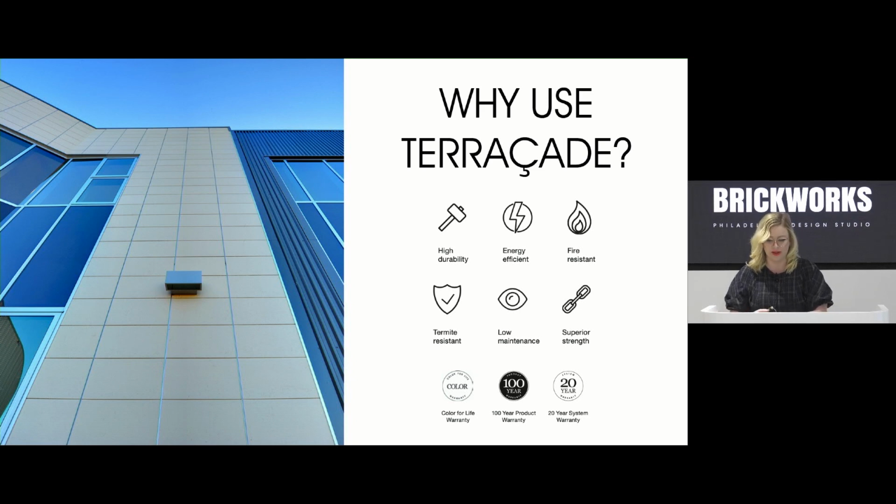It naturally assists with airflow and energy reduction with its rear ventilated facade design. It's fire resistant, made from all non-combustible materials. Termite resistant, so no wood means no termites and no degradation from termite attack.